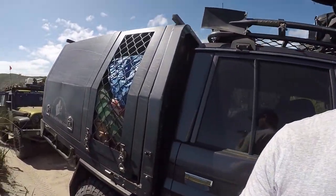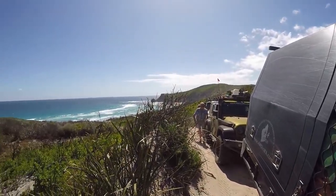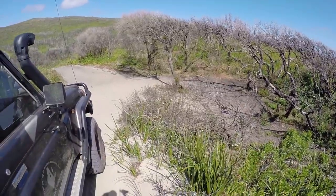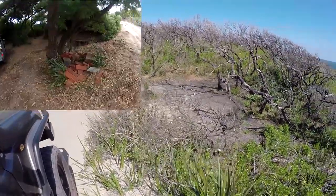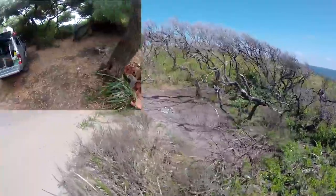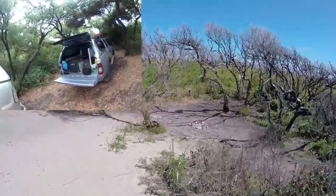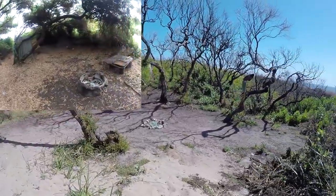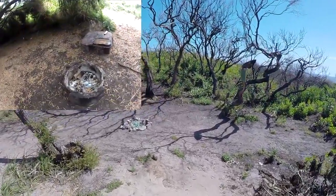We have arrived at camp, but this camp no longer exists. This has been hammered by the fire that came through. Everything's gone. It used to be a beautiful sight. Even the old fire pit's gone.